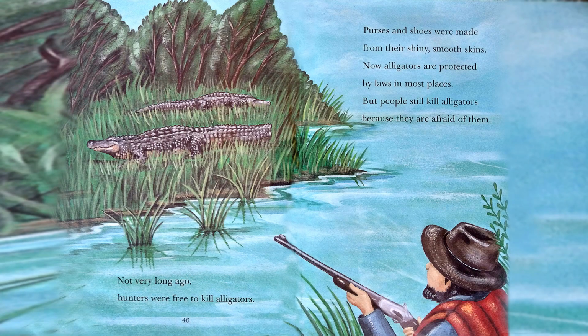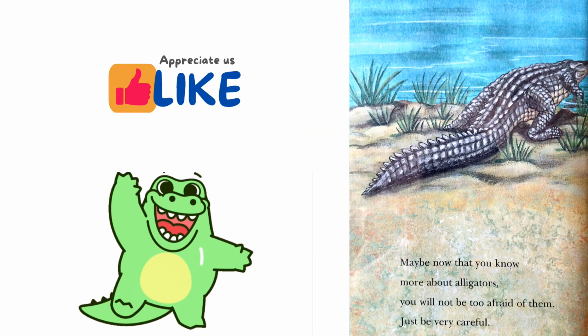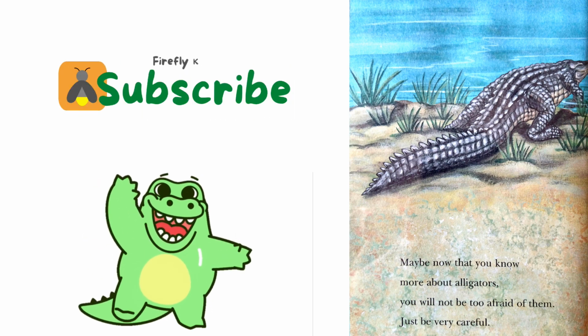Not very long ago, hunters were free to kill alligators. Purses and shoes were made from their shiny, smooth skins. Now alligators are protected by laws in most places. But people still kill alligators because they are afraid of them. Maybe now that you know more about alligators, you will not be too afraid of them. Just be very careful.